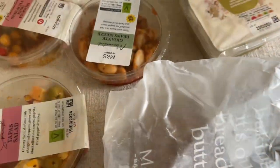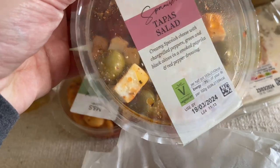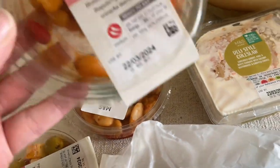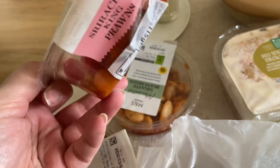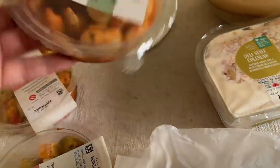From M&S, I picked up some nibbles to have. First of all, I picked up the tapas salad, which has olives, roast peppers, some feta cheese. Then I picked up the king prawns. It has some nice veggies as well in there, some red peppers and some king prawns, so that would be nice. And also I love this.